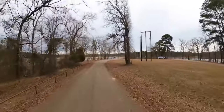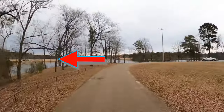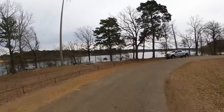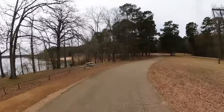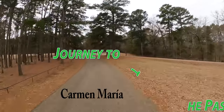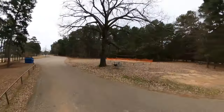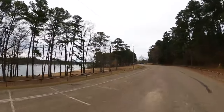Now, there is one detractor to Johnson Creek Campground, and that is the road. It's a very busy highway. We have a fishing dock that is not in any way, shape, or form handicap accessible. There's a flight of very steep stairs. Right, and there is your swim area again.